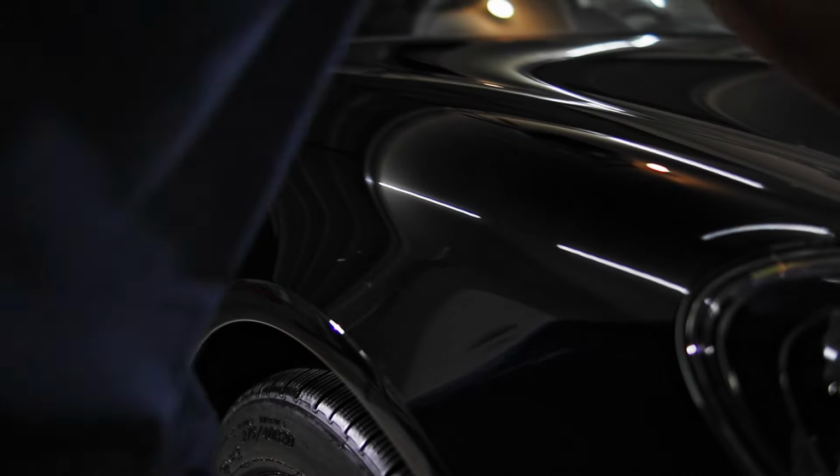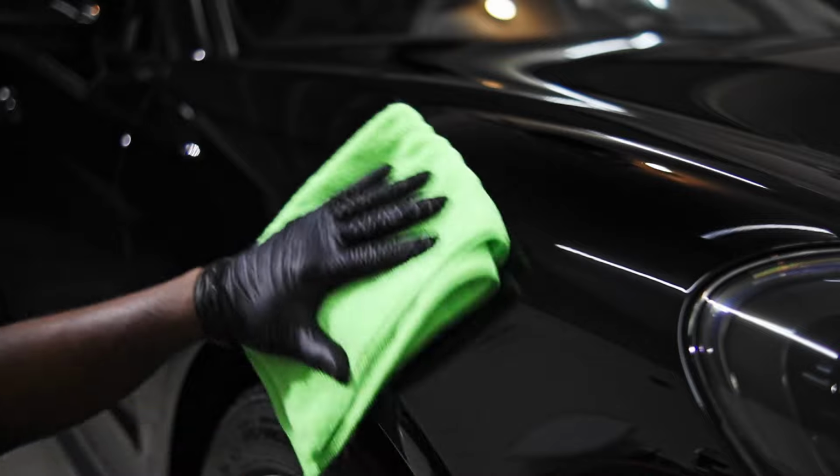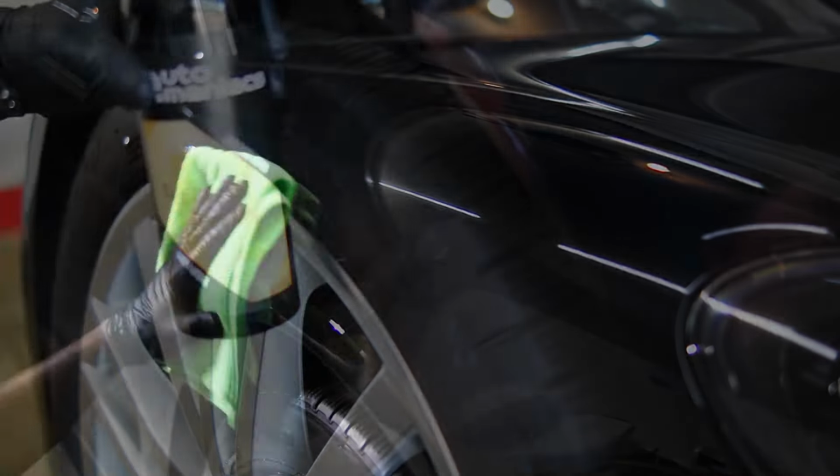At this point, it was 3 a.m. in the morning. 14 hours later, I had ceramic coated the glass, the paint, and all the plastic trims on the vehicle, and this Porsche was back to brand new again.